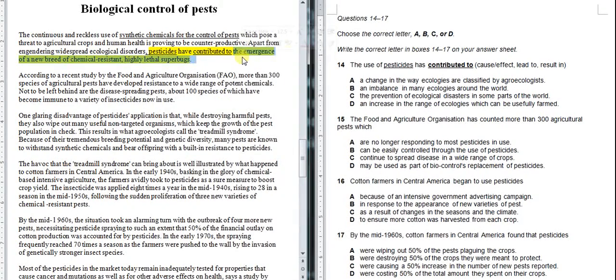Particularly this piece right here. The emergence of a new breed of chemical-resistant, highly lethal superbugs. The emergence of a new breed. New breed coming out, right? Now we compare that with each of our answer choices. So which one matches best? A change in the way ecologies are classified? No. An imbalance in many ecologies? No. The prevention of ecological disasters? No. An increase in the range of ecologies which can be usefully farmed? No.